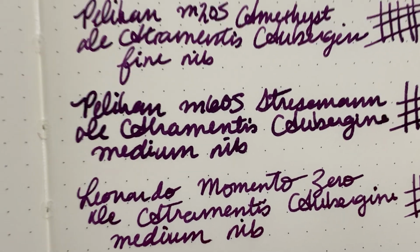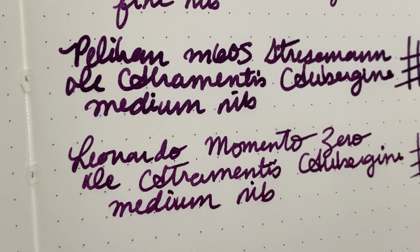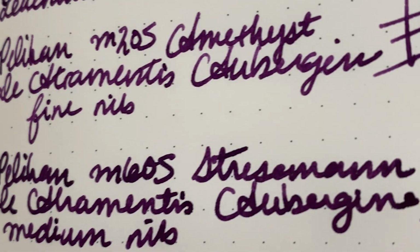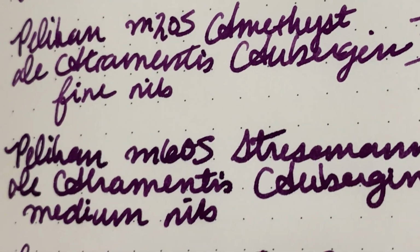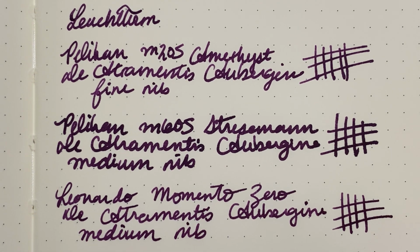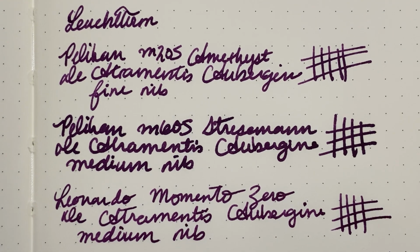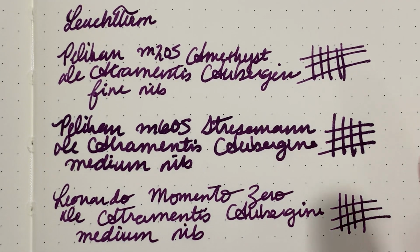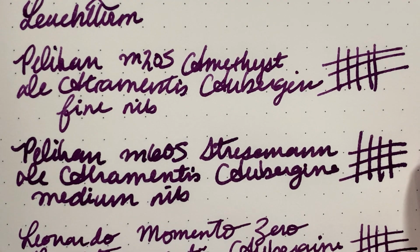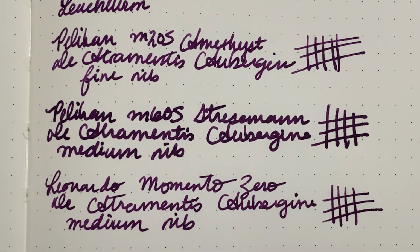And Leuchtturm has 5mm dot spacing as well, I think. And there might be a tiny bit of feathering with the medium nib, but not the fine nib or the Leonardo medium nib, just the Pelikan medium. That thing lays down a ton of ink, so I'm not surprised that there's a little feathering.